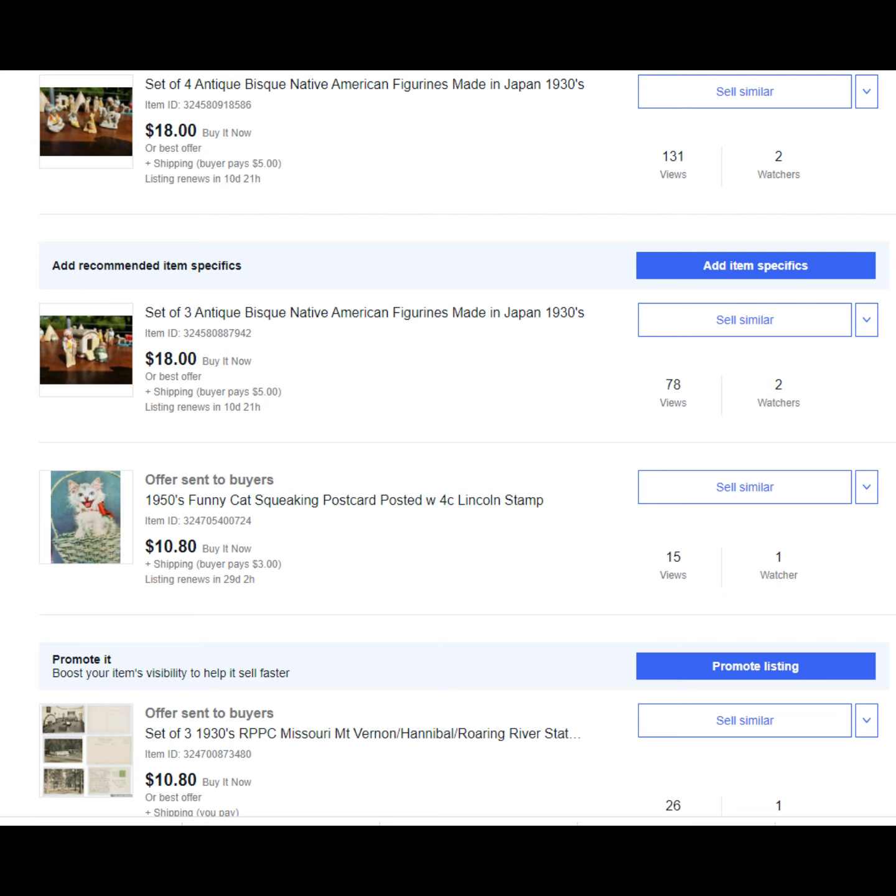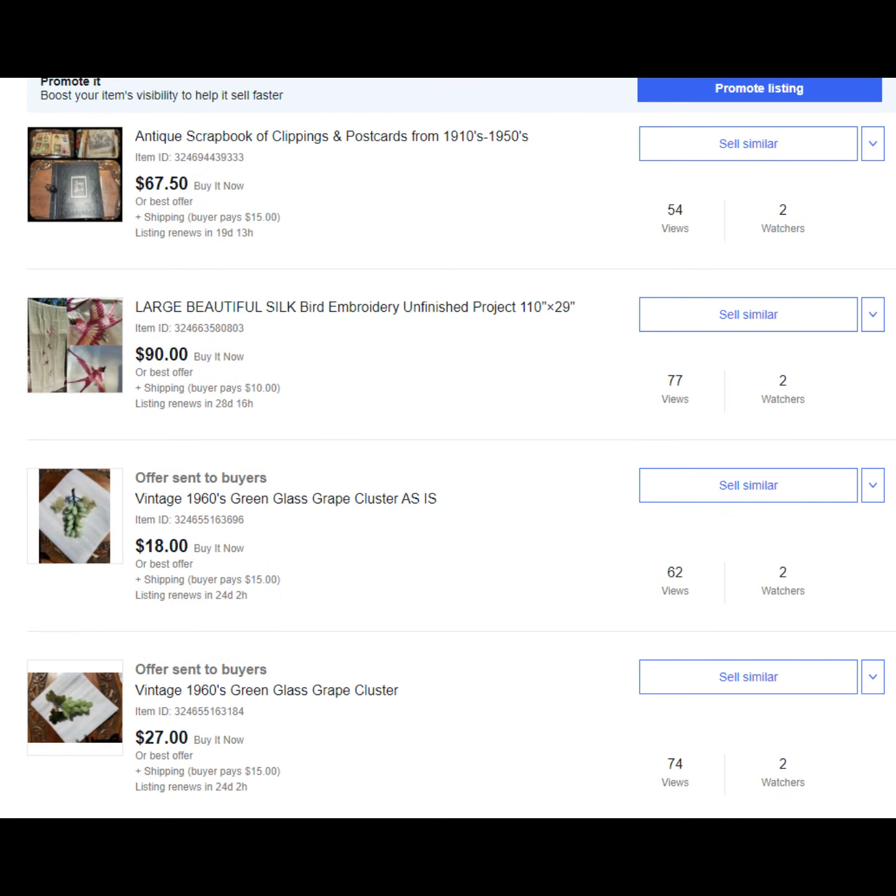You can see here that the 2 lots that I have left of those Japanese-made bisque figurines always have watchers, at least 2 or 3 on all of them. So I've reduced these because I'm trying to just finish out those lots, and I charge shipping on eBay. So the pricing on Etsy is a little different since I don't charge shipping.